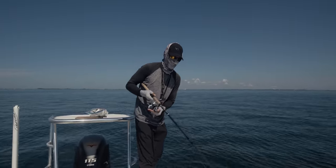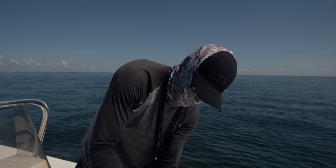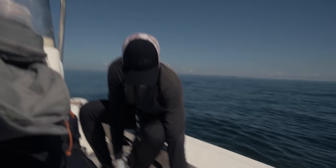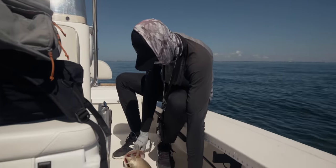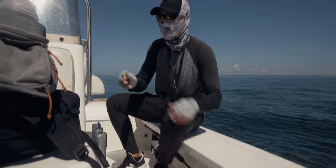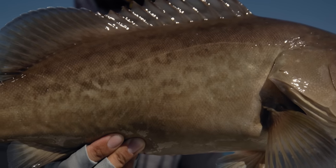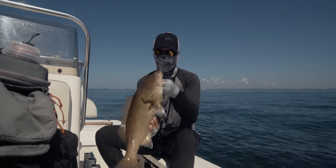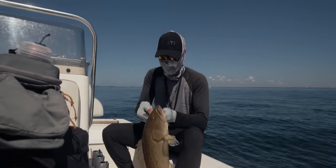He might be a keeper, actually. He might be close. Dude, this grouper came up out of nowhere and thumped it. 22 inches. No, 23 inches. So close, man. They gotta be 24. This guy is short. Can you believe that? Are you kidding me? 23 inch grouper. All right, we're gonna have to let him go. He's undersized. That was so cool though, man.